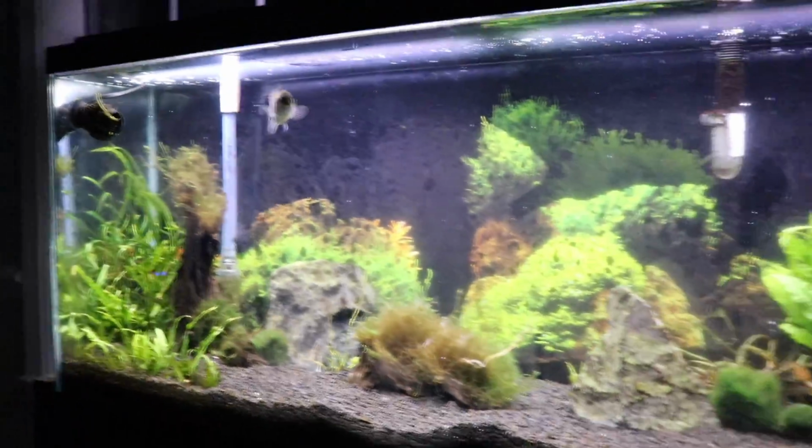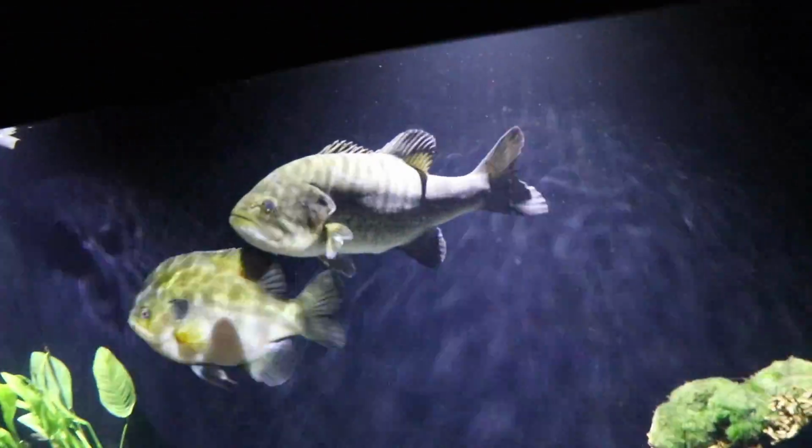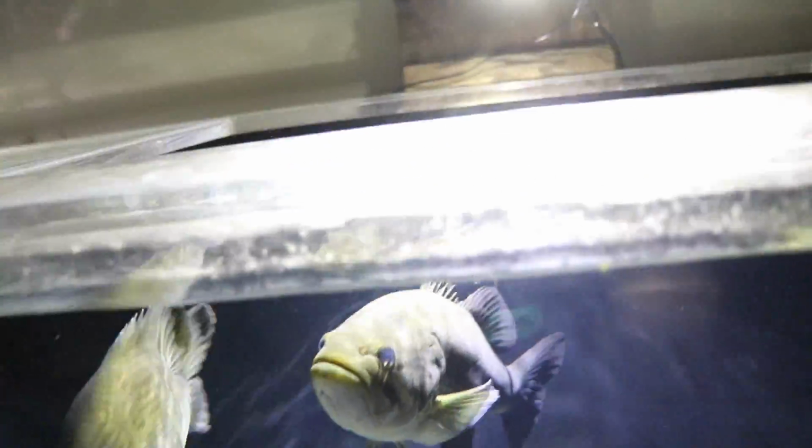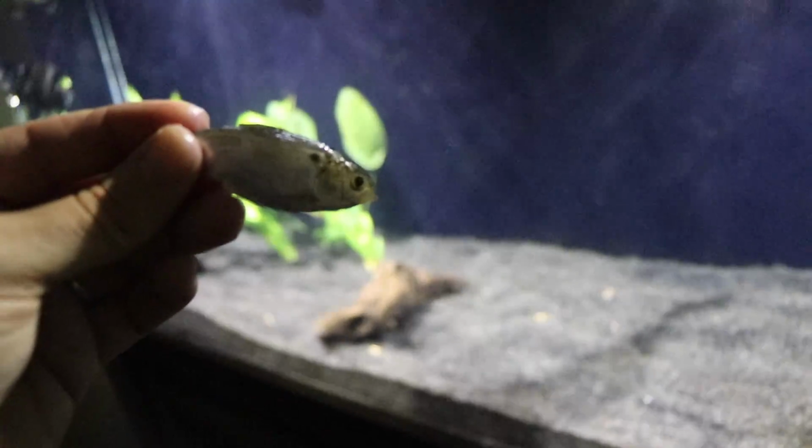Let's drop some shad in for these other bass. Alright, so no chopping these up in this tank. We're going to drop them in whole. We're actually going to see if we can get some of these bass to come up and get a little airborne, maybe practice some acrobatics. Alright, first shad. We're going to hang it over the water.